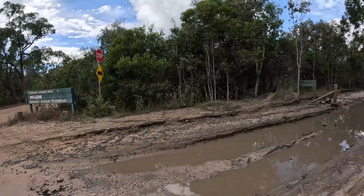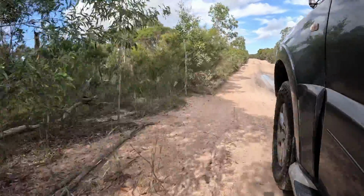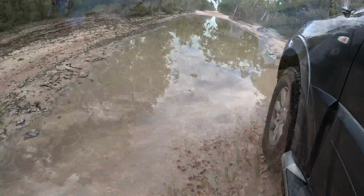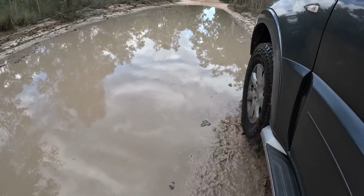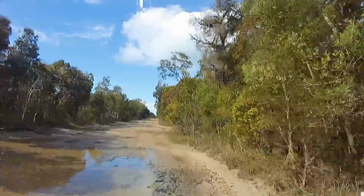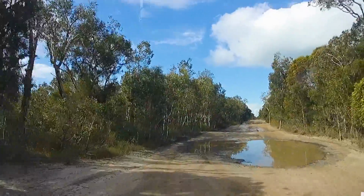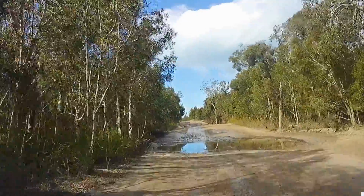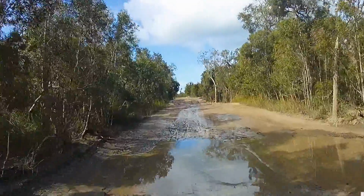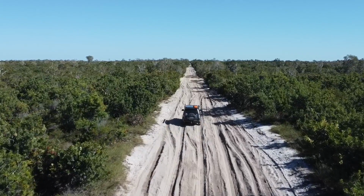Eventually, you'll come to a right-hand turn and a signpost leading into the Kinkuna camping area. This is a very definite four-wheel drive track, and you could tell there'd been plenty of rain beforehand. The track is still a bit compacted here, but you'll go through lots of potholes, and depending on the rain, there'll be quite a bit of water to drive through. Eventually, the sand gets a bit softer, and you'll be travelling along a lot slower.